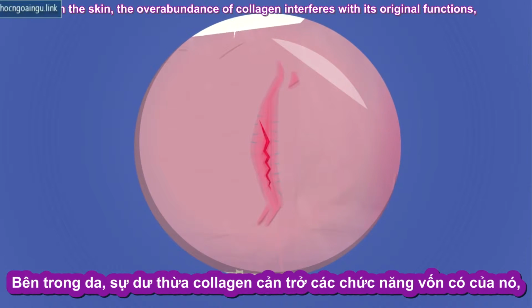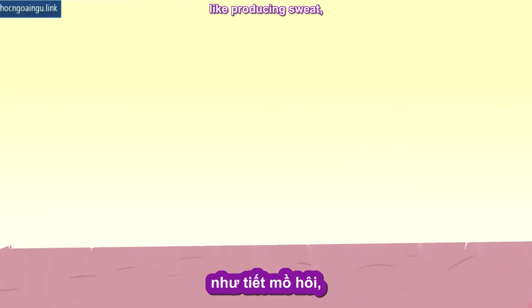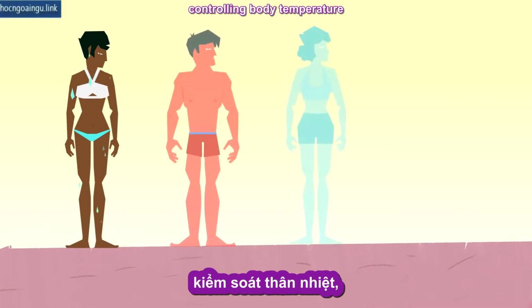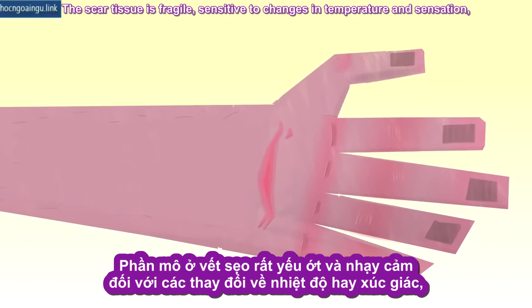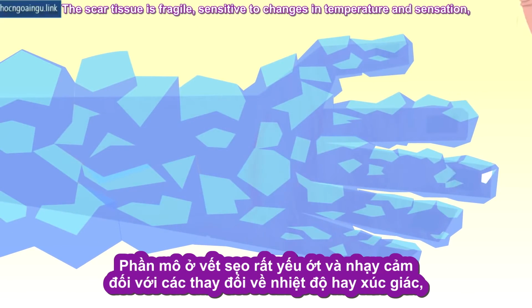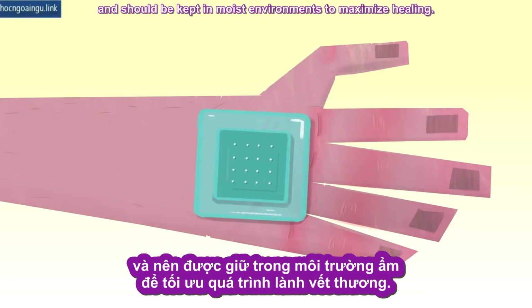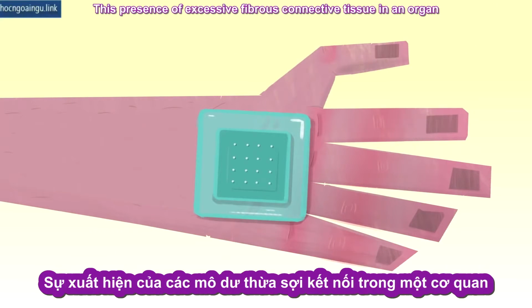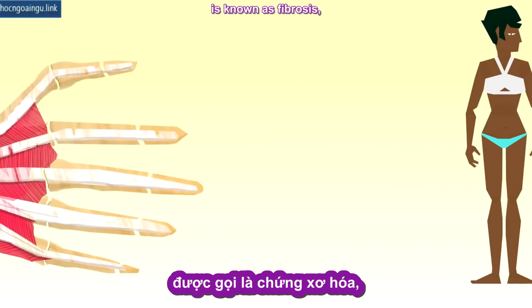In the skin, the overabundance of collagen interferes with its original functions, like producing sweat, controlling body temperature, and even growing hair. The scar tissue is fragile, sensitive to changes in temperature and sensation, and should be kept in moist environments to maximize healing. This presence of excessive fibrous connective tissue in an organ is known as fibrosis.